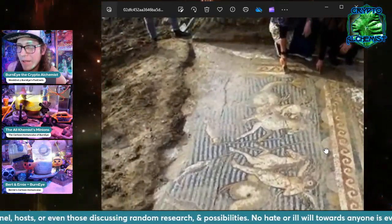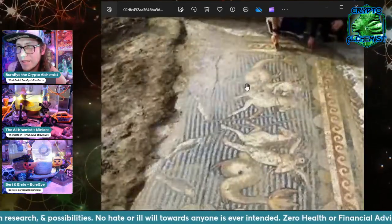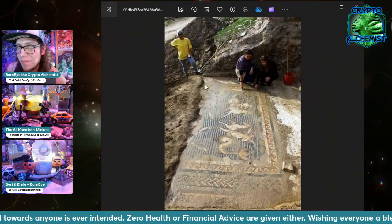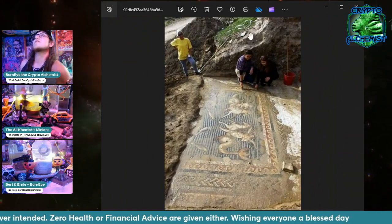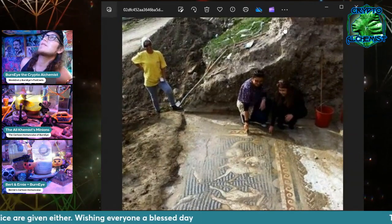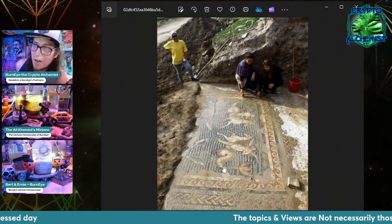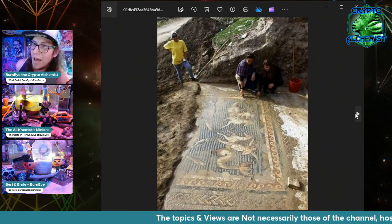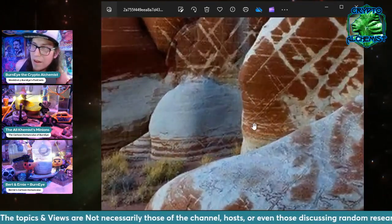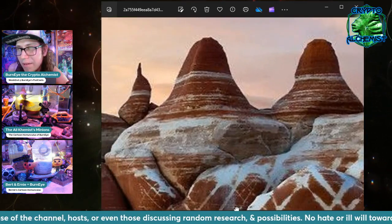And then I believe this is in Italy. There's a couple of these with these crazy Roman fresco floors just being dug out of the mud ground in jungle or in forest, right? Look at that. Just layers and layers upon layers of dirt, grass, and perfect floors that were just covered and lost. What happened? How did they get ruined like that? It makes no sense. This, I believe, is Utah, maybe New Mexico.